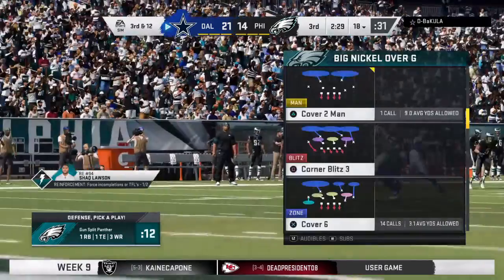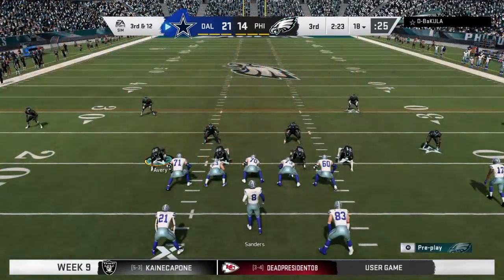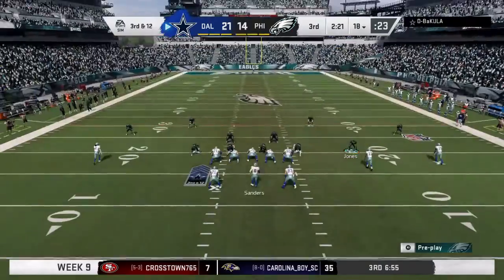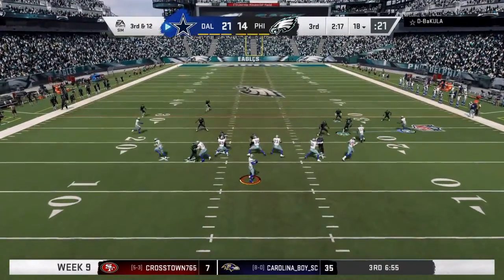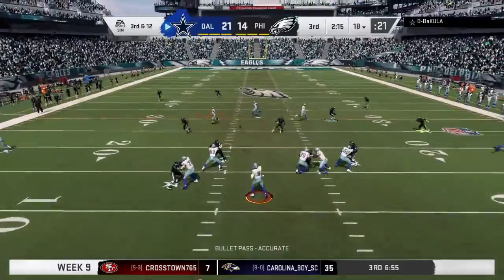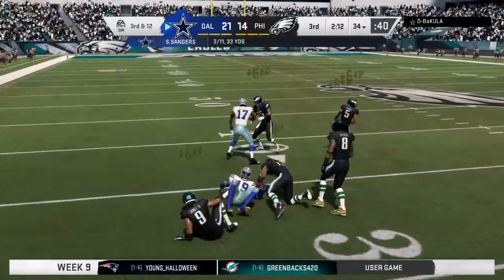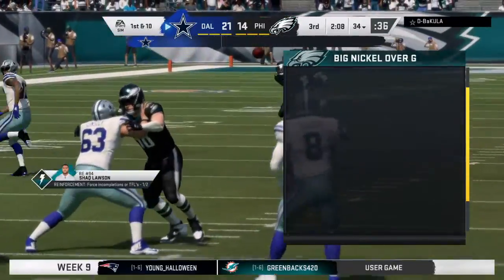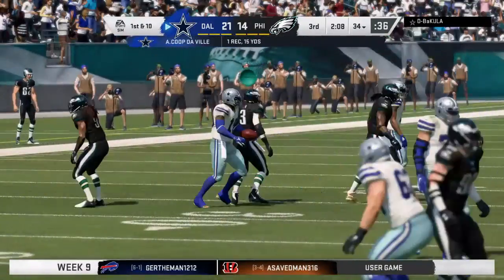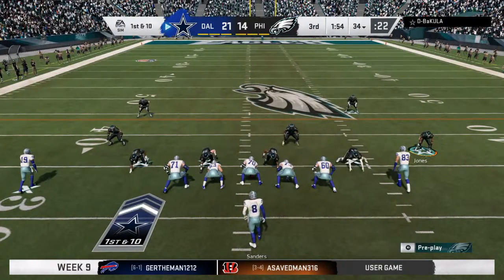Third and 12. On the right, team, Mike 13. Watch the curl, watch the curl, watch the curl. Sanders now on third down. Looking left side, and it's complete. And he'll get this up to the 34-yard line. Give him 15 there, and the Cowboys have a first. From the 34 now, here's 1st and 10.